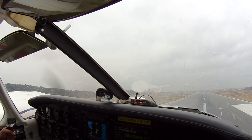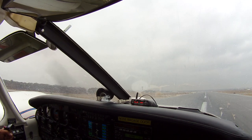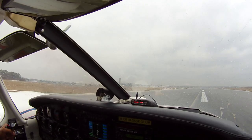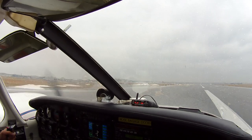Coming down. Beautiful. Flies right into the ground. Three greens, we're good. Throttle back. Beautiful landing. I'll worry about the brakes. Okay, you have the brakes. My brakes.